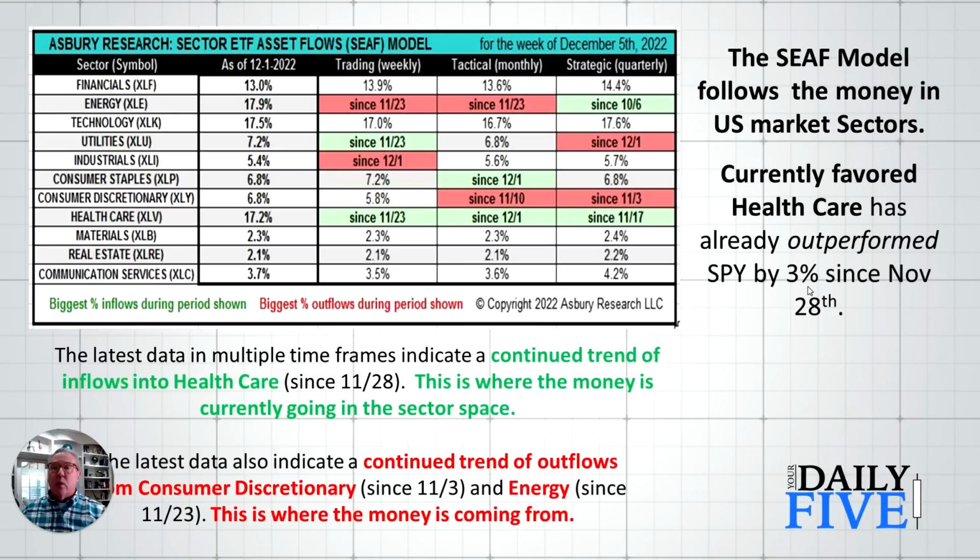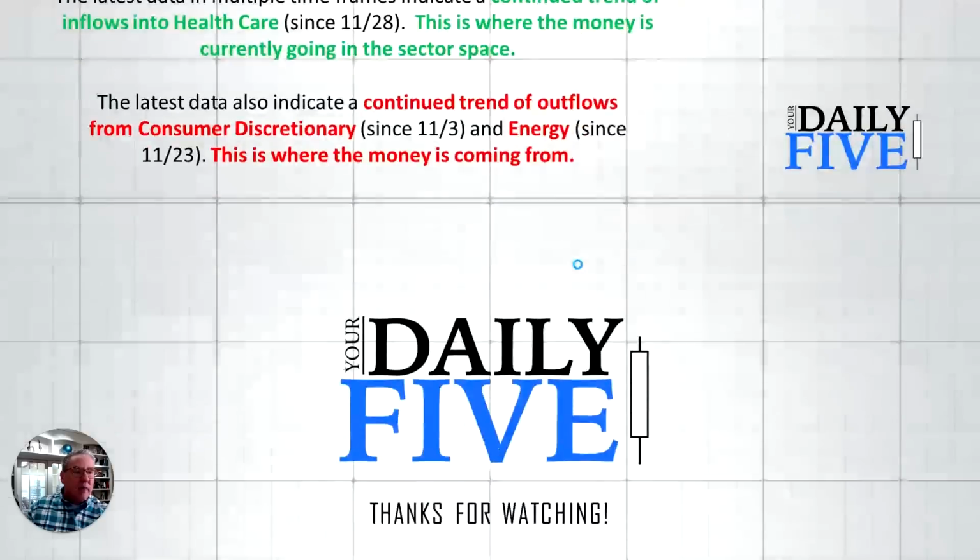Healthcare, by the way, would be a defensive play typically. So outperforming healthcare over the next several weeks or into the early part of next year would dovetail with a weakening S&P 500 as it's bumping against a major resistance level and weakening market internals according to the Asbury 6. So, a lot to cover today.